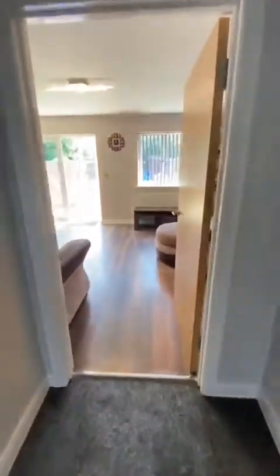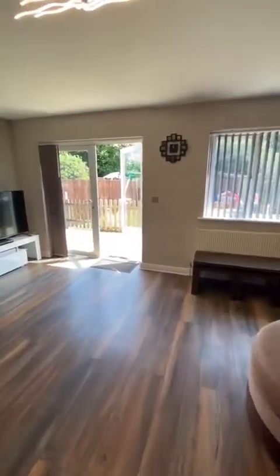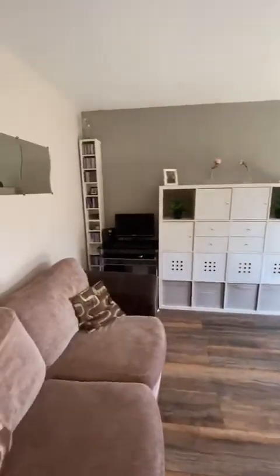And taking you through to the lounge. So they have wood laminate flooring put down since the owners have lived here. And this has just got a really nice feel to it. It feels really quiet back here. Plenty of storage throughout the property as well.